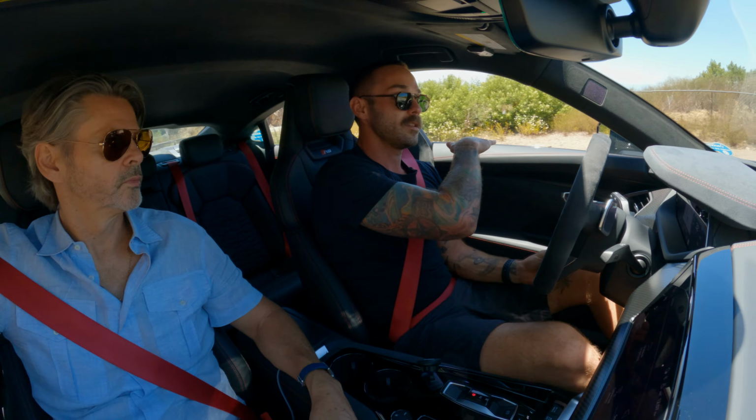Whereas I think you can compare this to the Model Y in the canyons when carving, etc. And maybe that's my naivete. Maybe I'm just not that good of a driver. You gotta drive it.